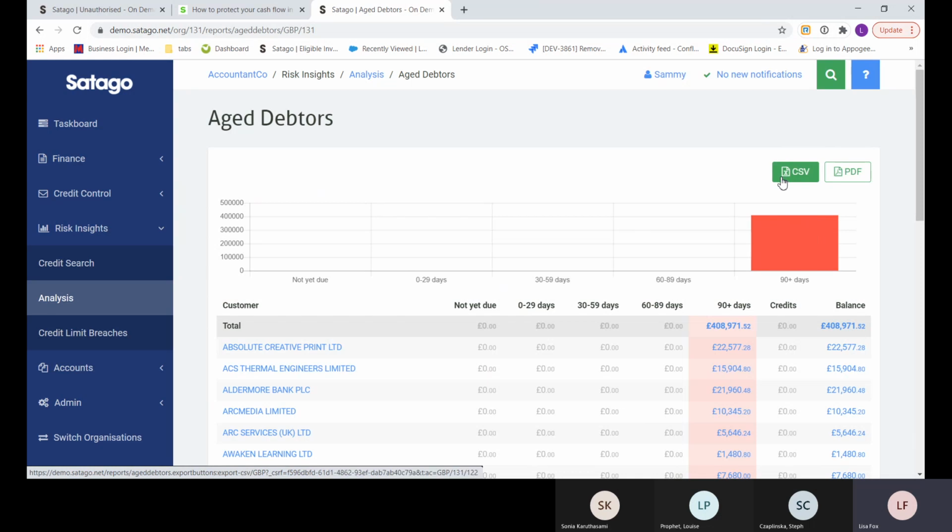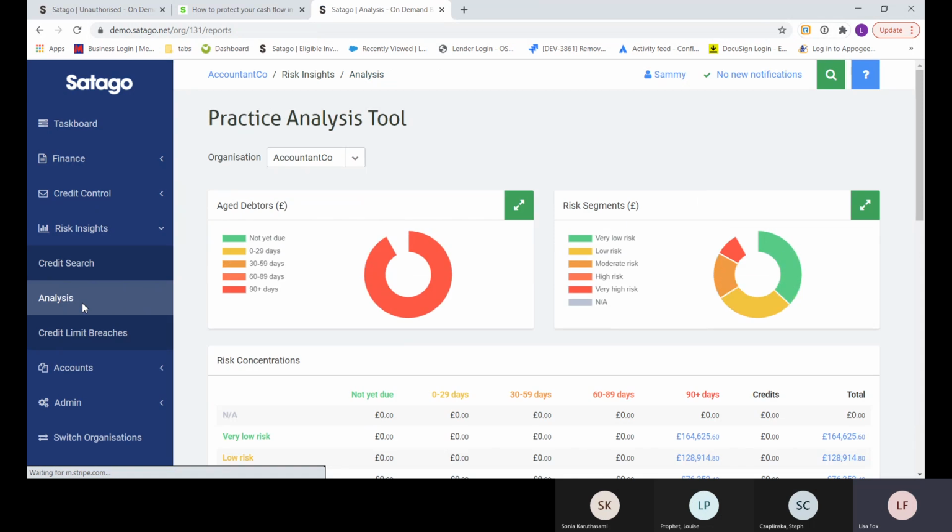Now, this will also give you the ability to push this report into Excel or PDF. So if you wanted to send this off to the actual client or if you wanted to send it off to directors or managers within the business, you're able to push this into an Excel spreadsheet or a PDF also. So from the aged debtors report, now this is a live view of your actual debtor book. You'll also be able to then go a little bit further and check out how this company is, what sort of risk segment they're rated into.